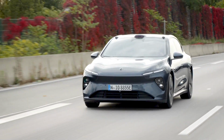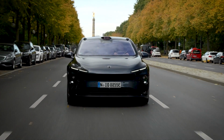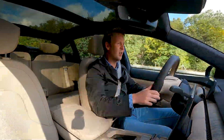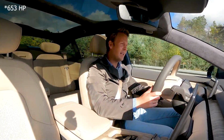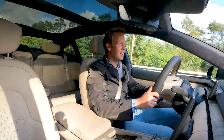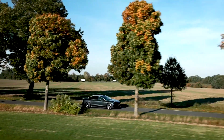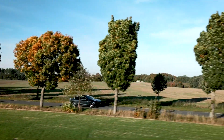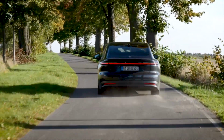The car always has two electric motors, one in the front and one in the rear. And on this ET7, the total power output is 640 horsepower, which is quite a lot. We're getting used to it nowadays with electric cars, but still 640 horsepower is quite a lot for the common man. And this car will do 0 to 60 miles an hour or 0 to 100 kilometers an hour in only 3.8 seconds. So yeah, that is really fast indeed.